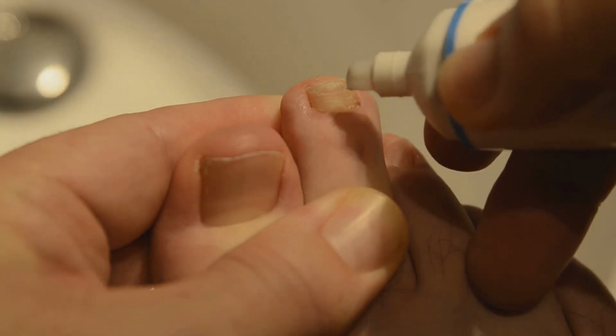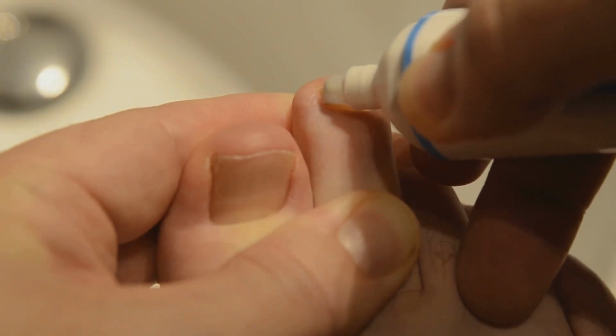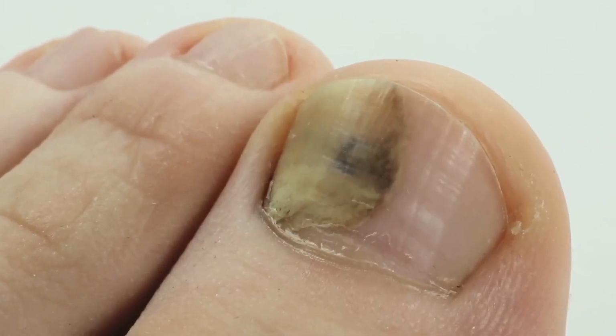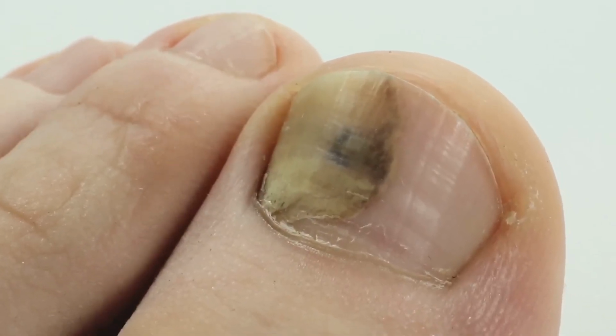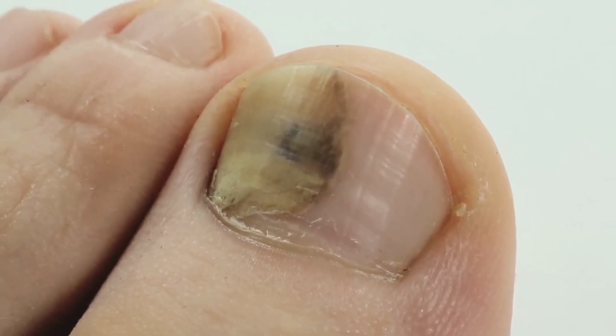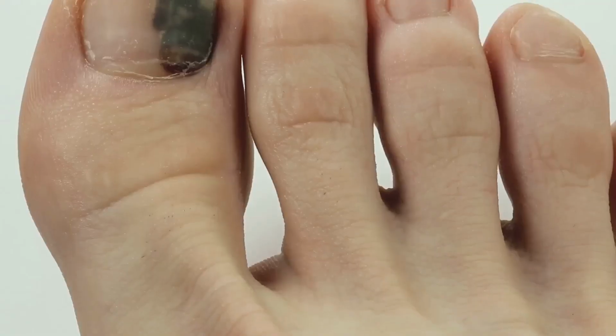Another thing to watch out for is the growth of your toenails. Normally, toenails grow about 1 millimeter per month. If you notice a sudden change in the speed of your toenail growth, it could be an indication of an underlying health issue. Slower growth could be a sign of poor circulation or a nutritional deficiency, while faster growth could be a sign of an overactive thyroid.